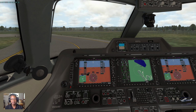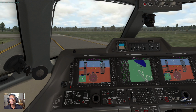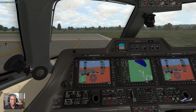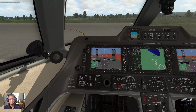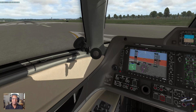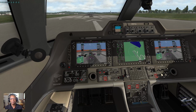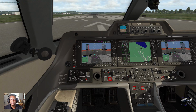Okay, so strobe lights are still on. Landing lights can come on. 5,500 feet remaining. I should have turned off my strobe lights on taxi, but since it's daytime, I shouldn't be blinding anybody, so it's no biggie. But procedurally, you just want to be able to do those things via a checklist so you don't miss stuff like that. All right.